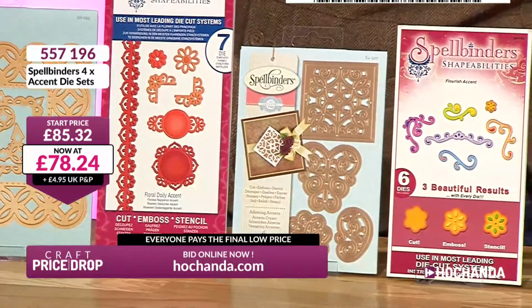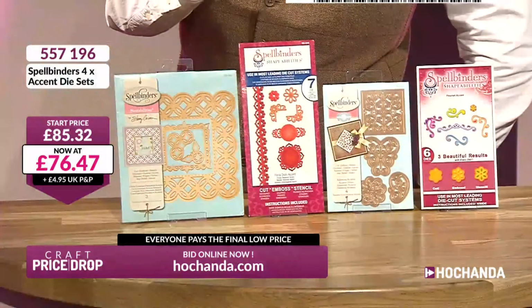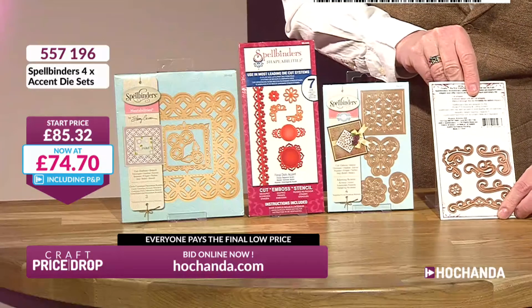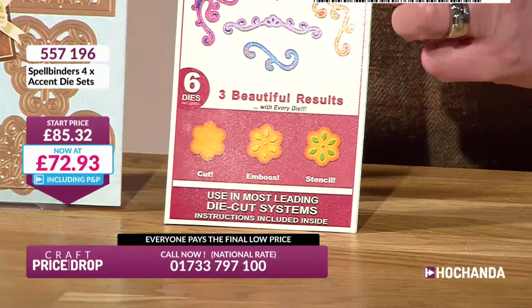You've then got some hinges and corners and floral flourishes. You've got a fantastic square decorative die which you can offset as a diamond, and then at the end here, let me just turn them around so you can see all of them. There are your flourishes, look. And again, these are just must-have everyday dies that you can really enjoy using. You'll use them in all sorts of scenarios, all sorts of situations.